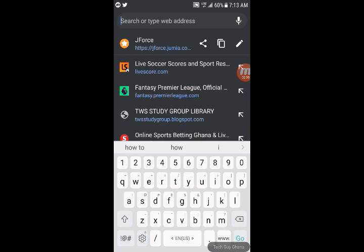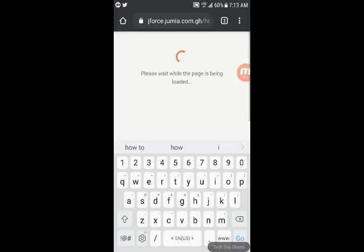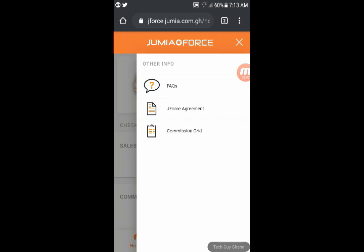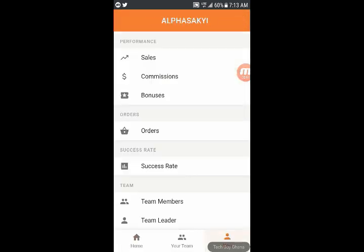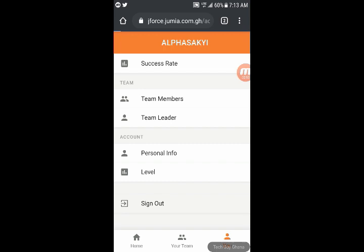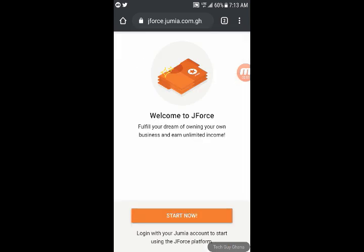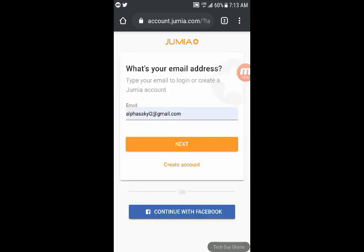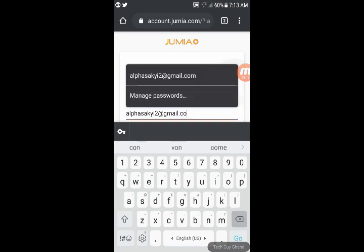So you just go to the website and sign up. Let me log out here so that I can guide you on how to sign up. You click start now, then you type in your email address. I'm just going to create an account so that I start everything afresh. Let me use another email address.